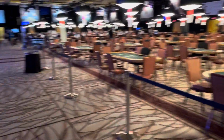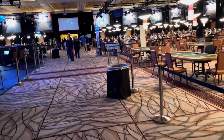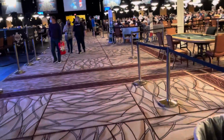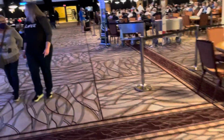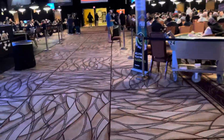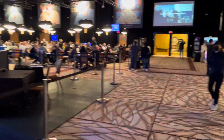So yeah, if you ever wondered what it's like at the World Series of Poker, that is a walking tour of how much is going on here. And like I said, this is just the convention area of the Rio. The Rio itself's got its own casino, and it's rather huge. But yeah, you always hear people talking about the World Series of Poker. You even get to see it on TV, but that's what you see on TV. And this is what you see when you're actually here.